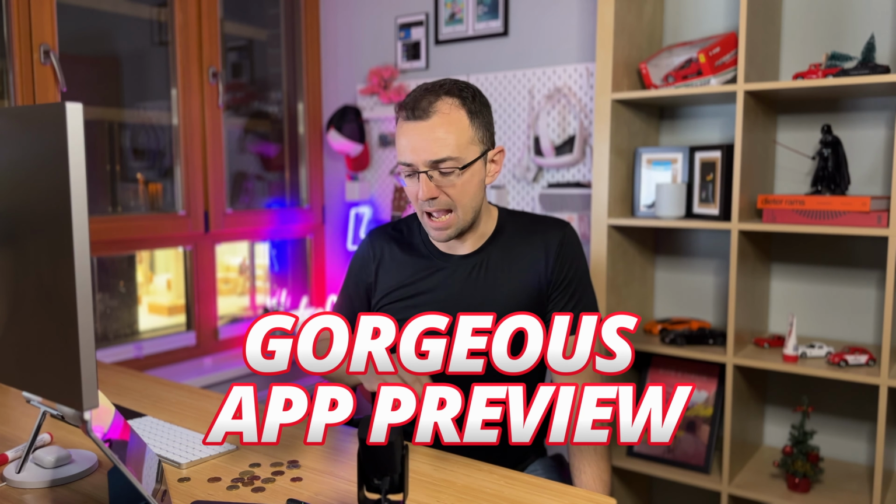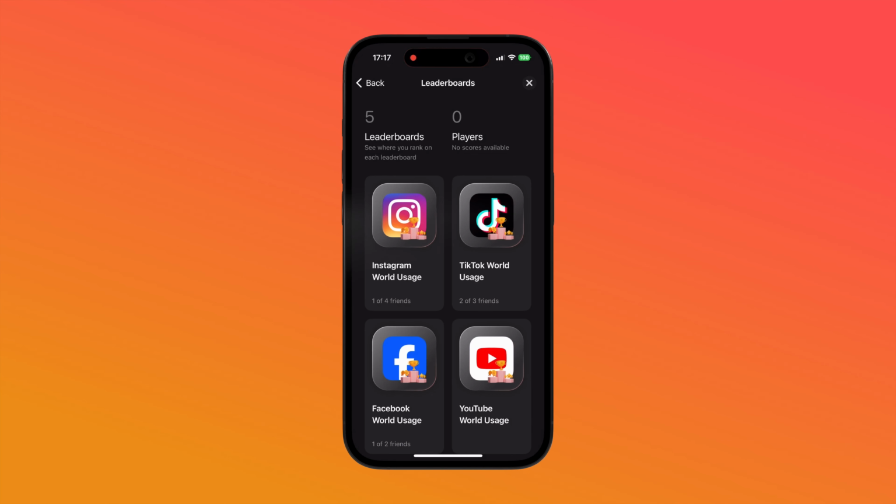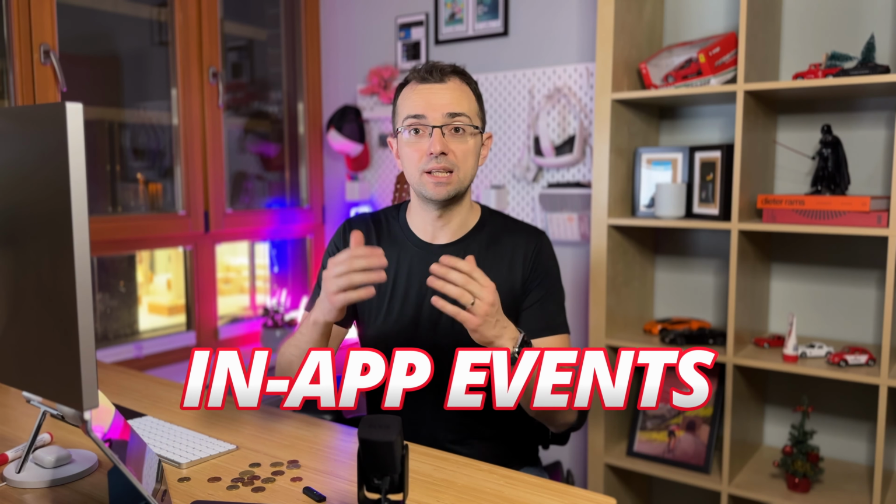Create a gorgeous app preview. Sometimes app previews don't work, so you have to test it for your niche, for your product, for your use case. I would say to just focus, because these 30 seconds of the app preview are super important, and focus on what matters the most, benefits and features about your app, and then try to create an app preview video that reflects just that. The next point that I wanted to talk to you about is called in-app events.